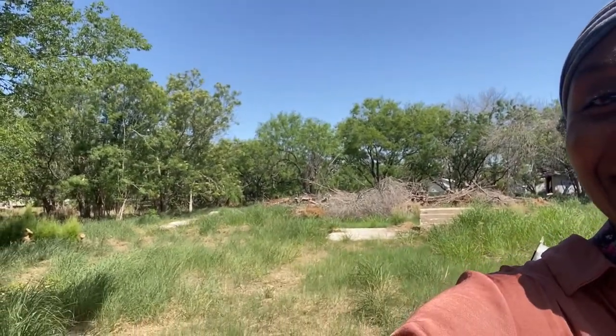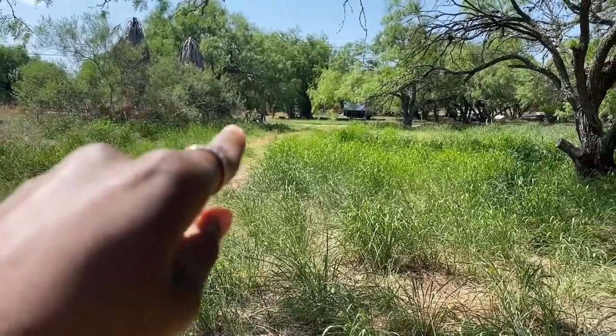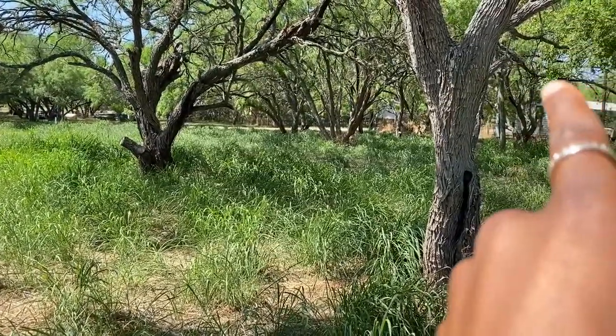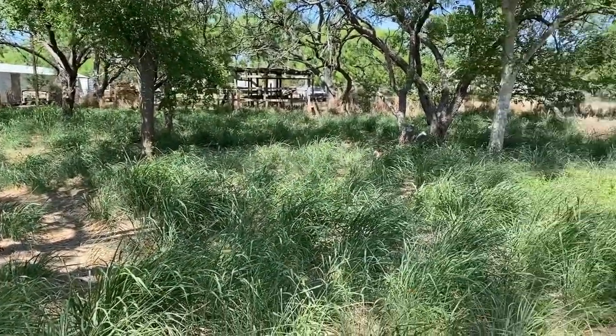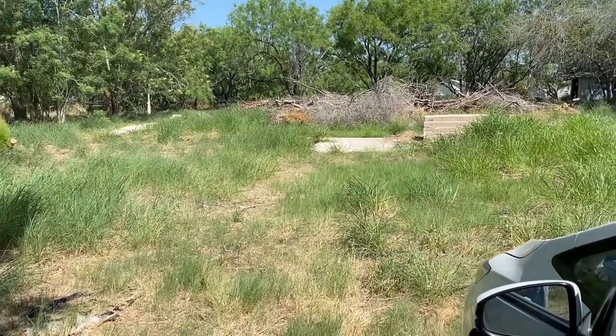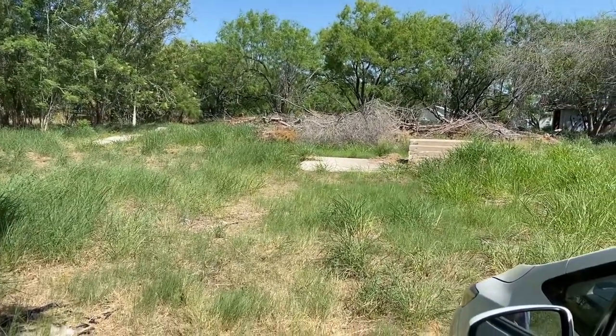All right, so we're on the next piece of property. It's property number 2. I like it a lot better. Yeah, the neighborhood seems a lot less tacky, a lot cleaner. Okay, so this is the property here. It goes there, the road, and then there's like a fence here. And it goes back, and I'm assuming there's a fence back there, but it looks like some leftover foundation or something where a house used to be.